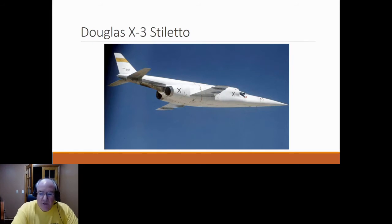The problem with the X-3 was that it was supposed to do a lot of wonderful things, and unfortunately, the engines that were put in it just could not give it the power that it needed. It was supposed to get to Mach 2, and it just never got there. So unfortunately, a lot of the testing that they were going for just wound up not happening.